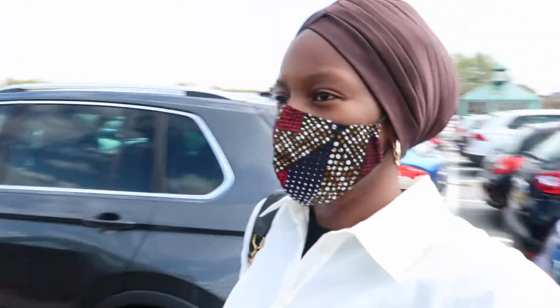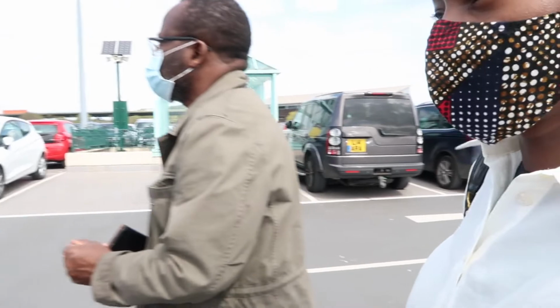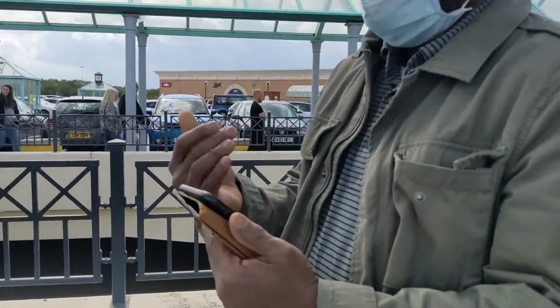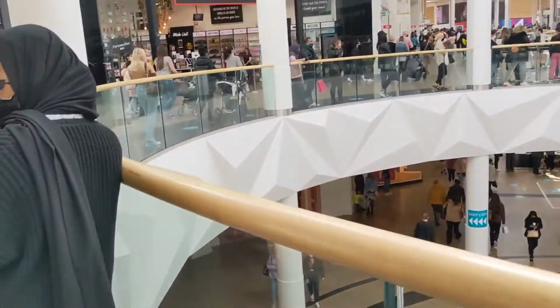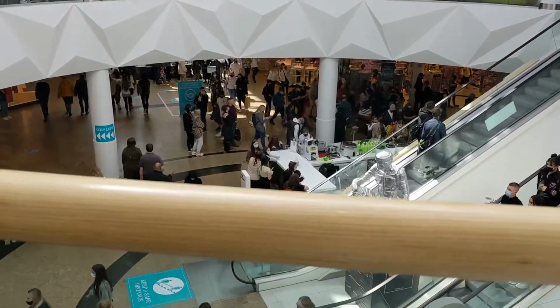We finally made it. Okay, let's go. Time to go shopping. Oh my god, the queue to go into Meadowhall is literally... What the heck? There's a queue to get into everything. What?